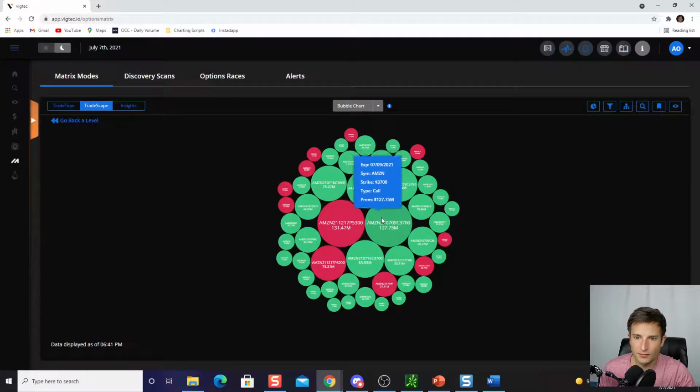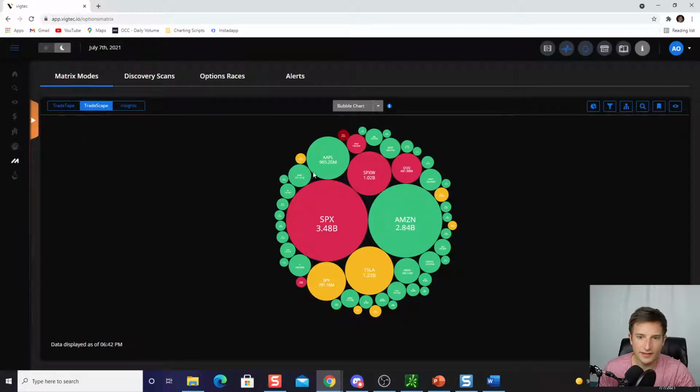Yes, you can see a bunch of orders for July, early July. A lot of these are short term. You can see some for 2022, 860 strikes, very deep in the money. You see some for August. So definitely a lot of activity in Amazon.